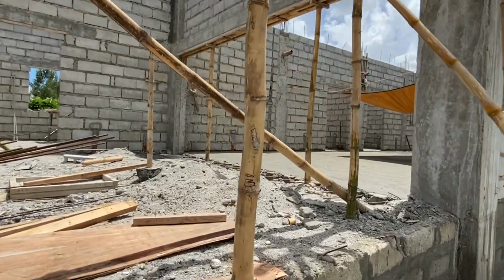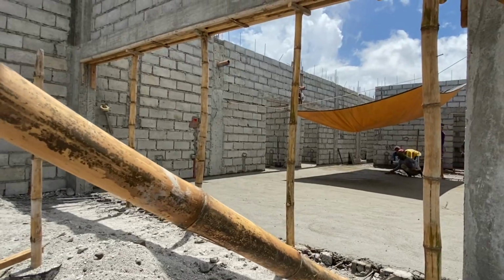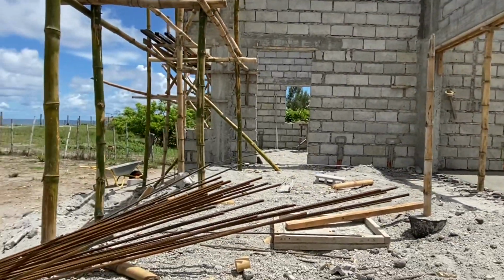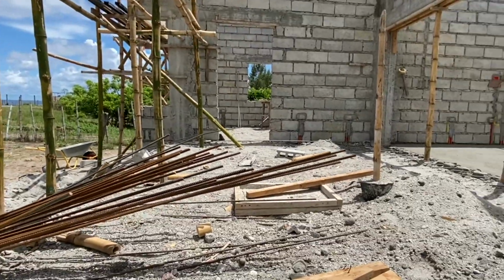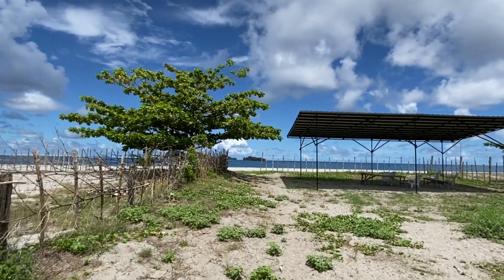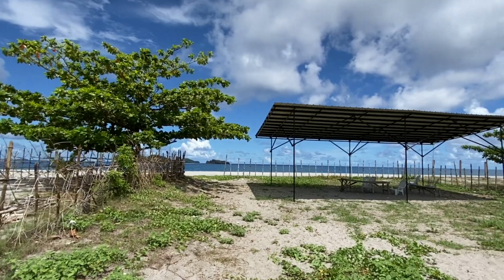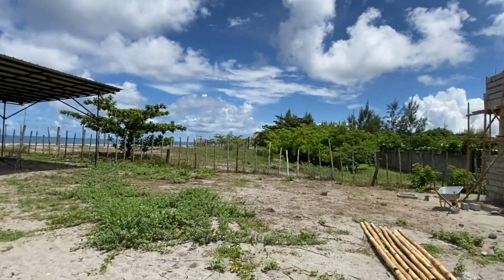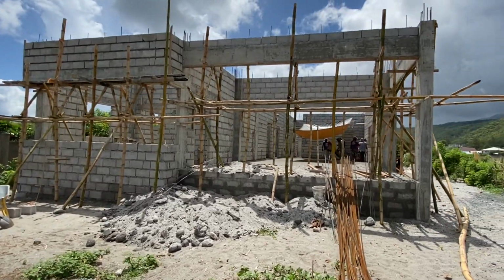Most of the concrete has been poured, so you can see the living room here. And what hasn't been poured is the master bedroom and the terrace, the lanai. Sun showers. Actually not much wind today, which is great because it's been really windy since I've been down here like the last few weeks.